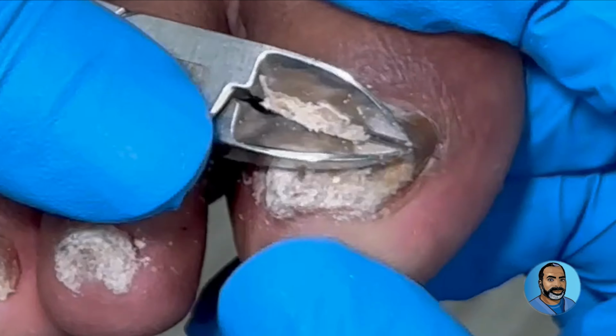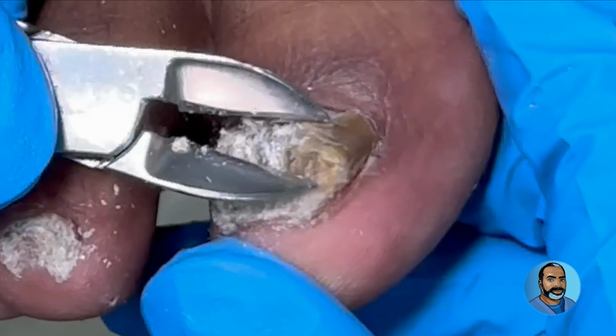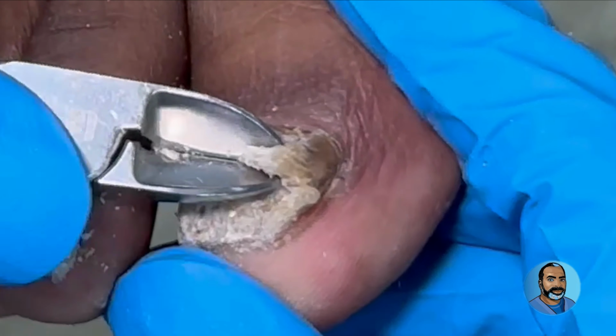As on the left foot, the big right toe no longer has a ram's horn nail, but it has quite a way to go to be cured from the fungal infection.